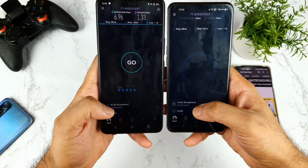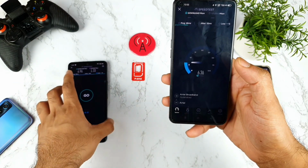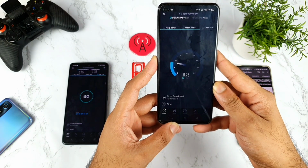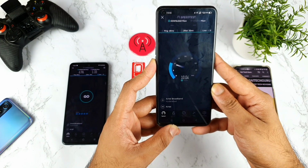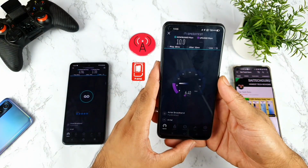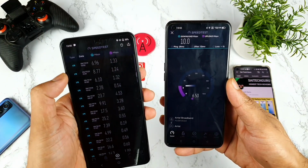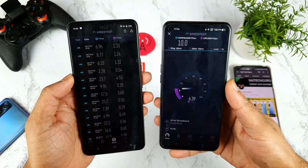Even some users are concerned about which servers I'm using. That is the reason I'm using the same server, to show you what will happen. And the speeds are going up to 8, 9, 8.95, close to 10 Mbps. As you can see, friends, in the Realme X7 Max, the upload speeds are really amazing, 7 Mbps and 6 Mbps I'm getting. Whereas the iQOO went up to only 1 Mbps, not even 2. As you can see the upload speeds. So these are the differences, friends.